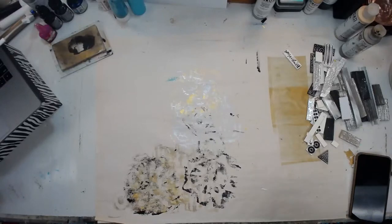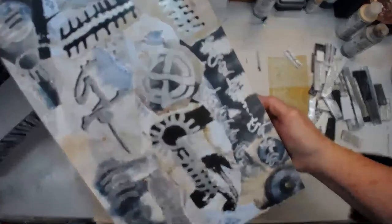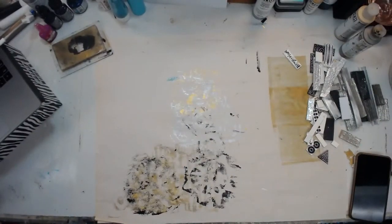So I sprayed it. And I'm going to sit this off to the side and let this dry. So it needs to dry 15 minutes and handle it after 2 hours. So we'll probably work on the tiles on that tomorrow.